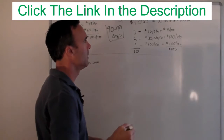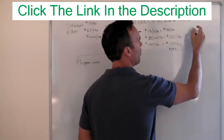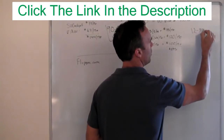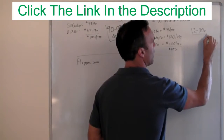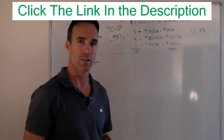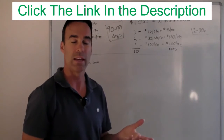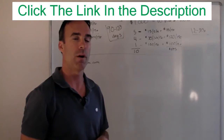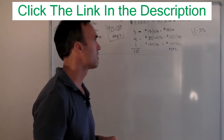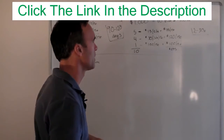So typically, if this is the monthly cash flow over here, on Flippa I've seen sales of anywhere from 12 to 30 times the monthly cash flow, which, for the seller, seems like an incredibly high valuation to get, and it is. However, for the buyer, it's actually a pretty good deal as well, which is why the transactions are taking place. Because, as I walk you through this, it'll make more sense.